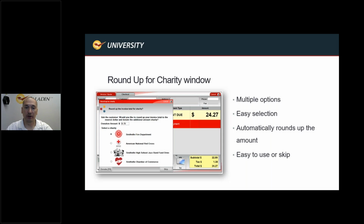The Roundup for Charity window pops up during the checkout process. You have multiple options there, or can have multiple options. As you see in the slide, you can actually have multiple charities active at one time. I think during testing I had up to 5 displayed on the screen. So that is really nice. If you don't want to donate to the Children's Action Network, you can donate to the local fire department, the American Red Cross, the local high school, or whatever. You can have multiple charity drives going on at the same time, which again is a nice thing for the community. Folks can choose where they want to donate that money.